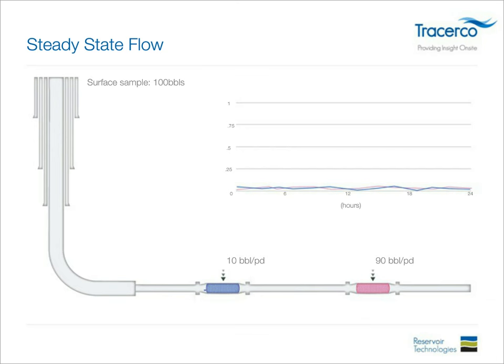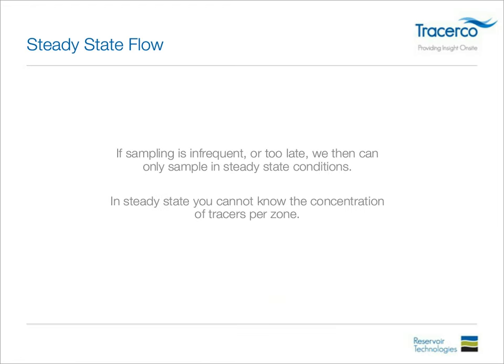So an important point to mention here is it's clear to see that you cannot discern between 10-90 or 90-10 in this example. So again, if we are infrequent with our sampling, we're too late, we forget or we miss the opportunity to take those samples, we cannot quantify.